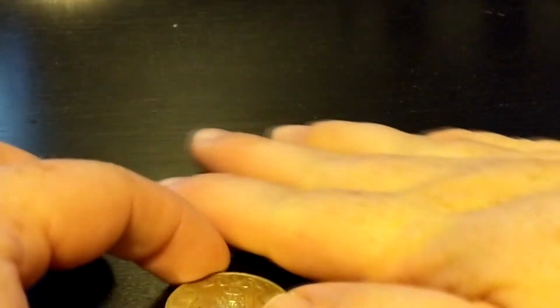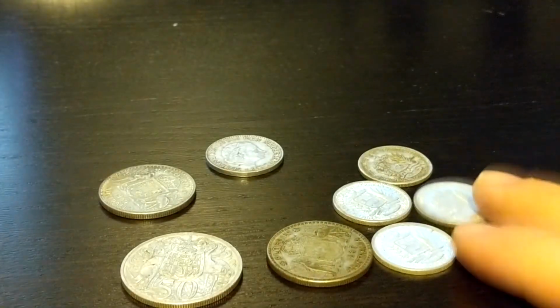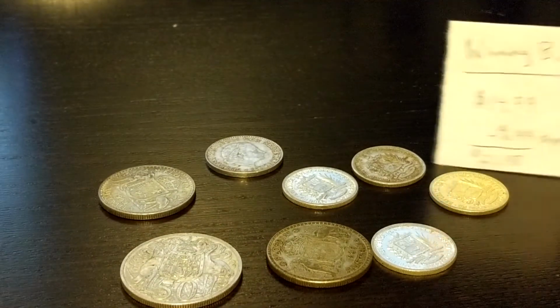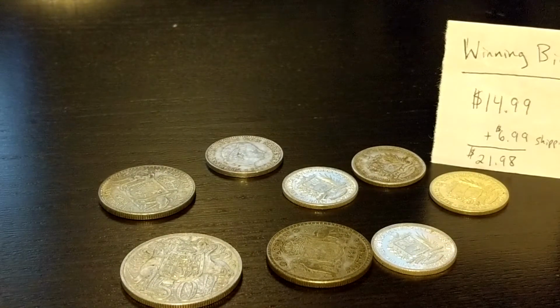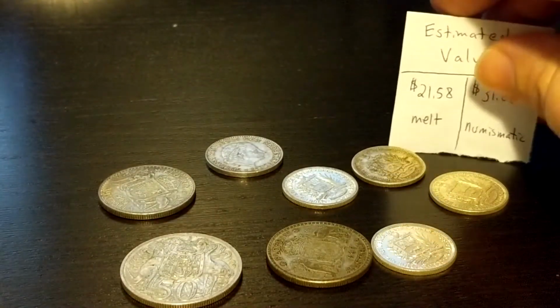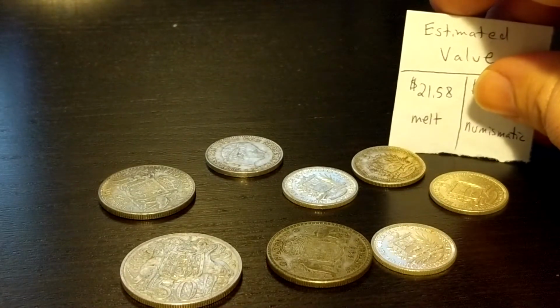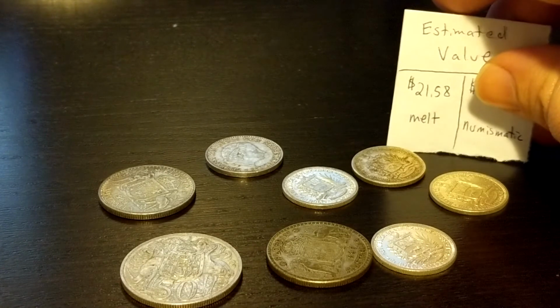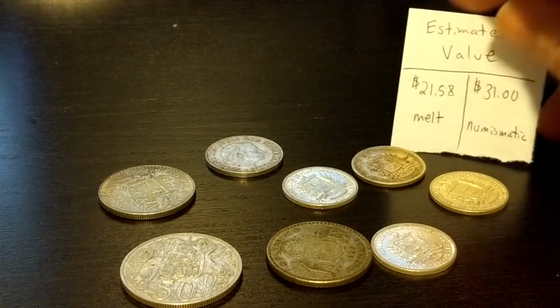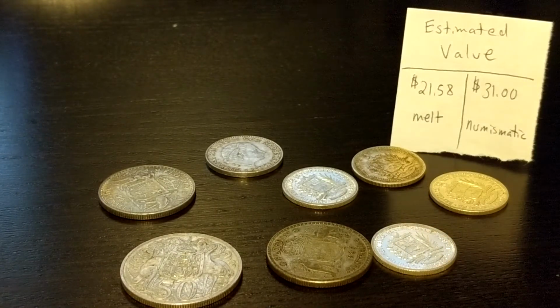So, there we have it. Those 8 coins. A reminder, I bought those for $21.98. That's including shipping. And we came up with a melt value of $21.58. So, if we take out shipping, I definitely got these under melt value, which is awesome. I've estimated the numismatic value at a conservative $31.